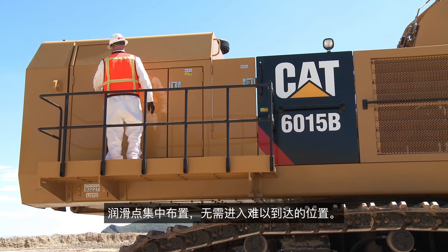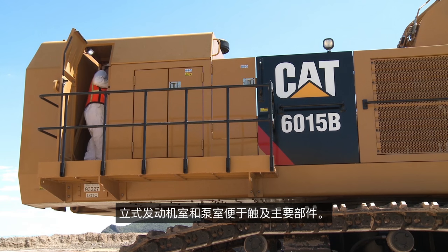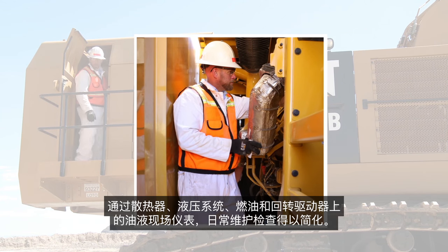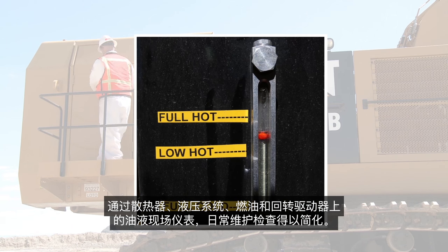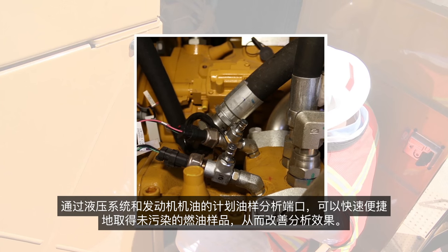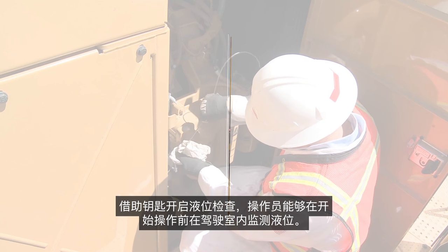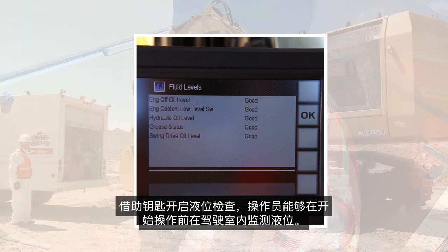Centralized lubrication points remove the need to access hard-to-reach locations. The stand-up engine compartment and pump room provide easy access to major components, and they are well lit for added visibility. Routine maintenance checks are simplified by fluid sight gauges on the radiator, hydraulics, fuel, and swing drives. Scheduled oil sampling ports for hydraulics and engine oil provide a quick, convenient way to get uncontaminated fluid samples for improved analysis. A key-on fluid level check lets the operator monitor fluid levels from inside the cab prior to operation.